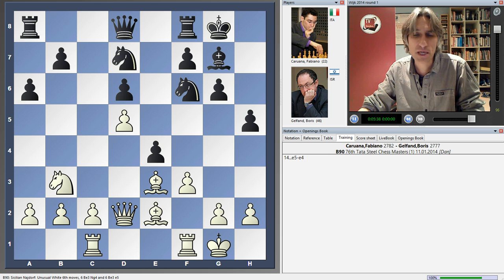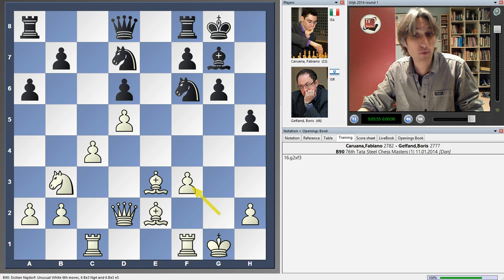This looks to me like a very natural response. Now, no doubt Caruana was ready for this. I mean, there are several ways of meeting it. I mean, maybe you could just allow black to take here and recapture with the g pawn. That's interesting. Now, the pawn covers important squares here.